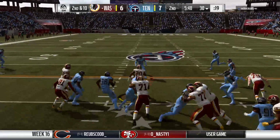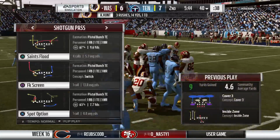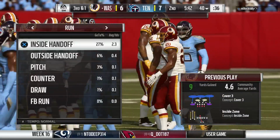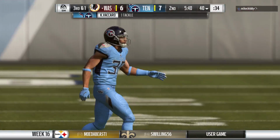They'll run it now out of the gun. And he'll get this up to about the 40. 9 yards on the pickup there as they'll be left with 3rd and 1. That was a good run, and it got to the second level.